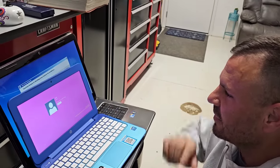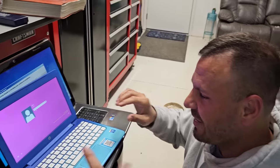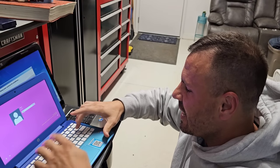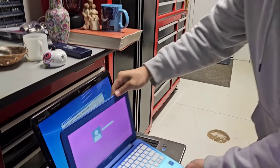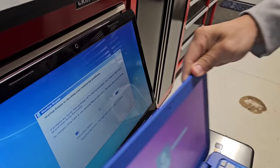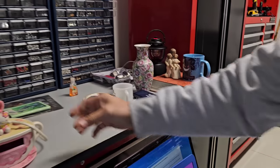PASSWORD, all lowercase. All right, I may have to system factory reset it. God. Okay, that's not it. Okay, let's see where our system repair is. We're still repairing. Okay. All right, we got more Hello Kitty.